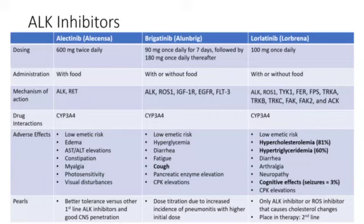So I've listed 3 of the more common medications here. The ones I would probably focus on and take away would be the alectinib and the lorlatinib. Alectinib is going to be our most often used first-line agent. It's dosed at 600 milligrams twice a day. It has to be taken with food. It's overall pretty well tolerated, but we can see things like myalgias, photosensitivity, and visual disturbances, potentially some edema as well. It does have good CNS penetration, making it a good agent for non-small cell lung cancer.